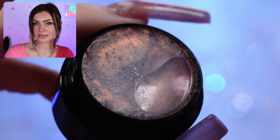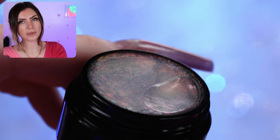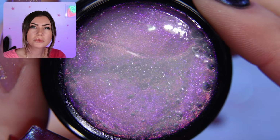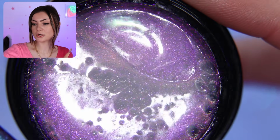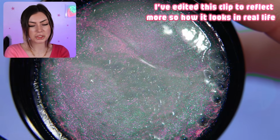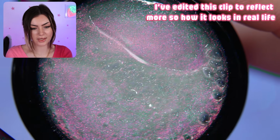Might need the flashlight for this one. I literally have no idea how, but the green is not showing up on camera. It looks like orange on camera. I cannot get the shift to come up. I know you guys can see the pink. Maybe it's my monitor, but this has the craziest pink to green shift. It's so dramatic in the best way.